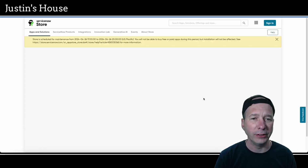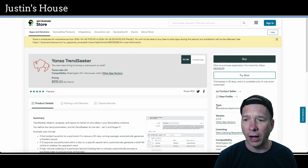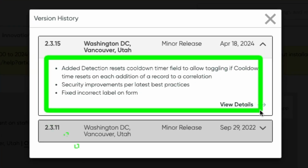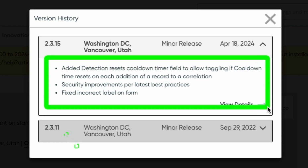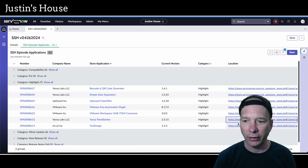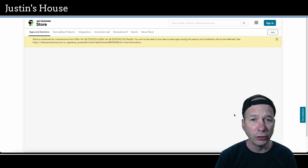Next highlight is going to be Yansa Trend Seeker, updated version 2.3.15. In this version, they've added detection resets cooldown timer to field to allow toggling if cooldown time resets on each addition of a record to a correlation, security improvements per latest best practices, and fixed an incorrect label on the form.